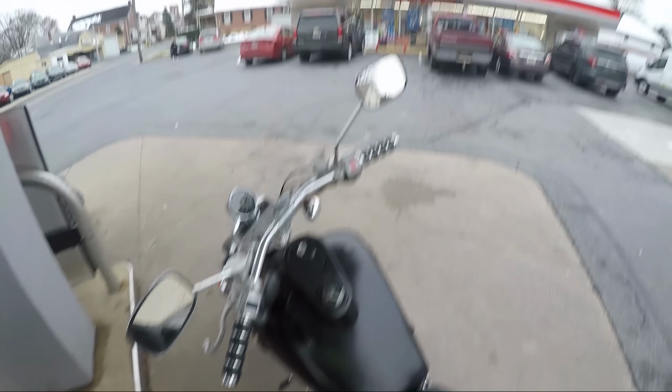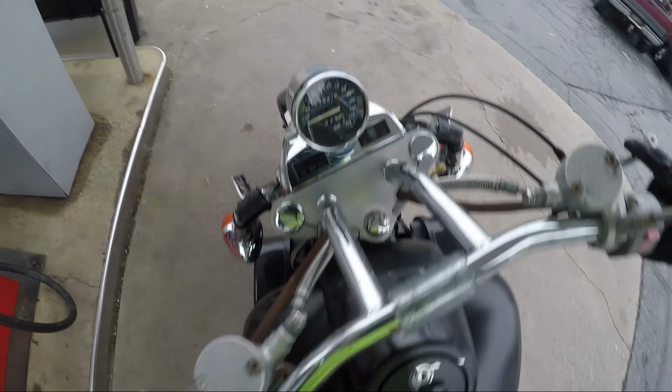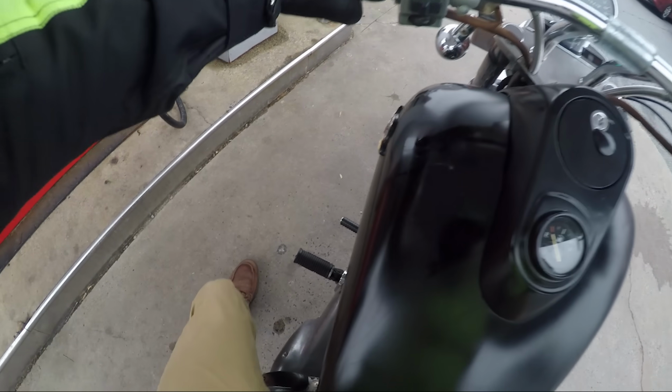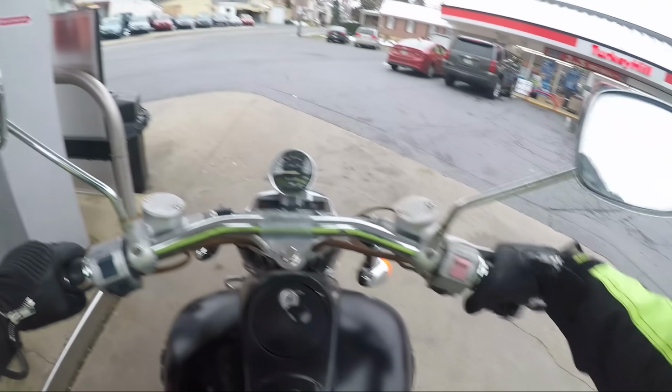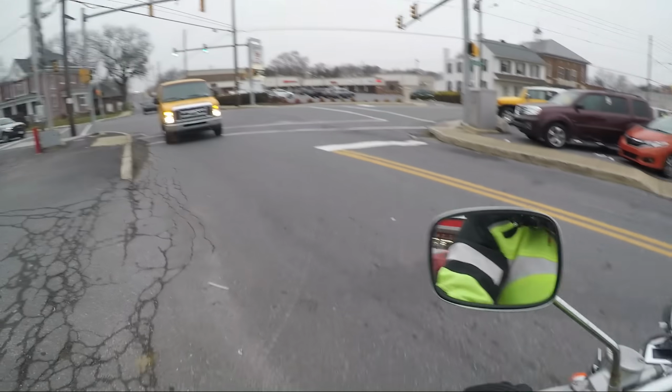All right, here's the moment of truth. Am I walking home? Am I pushing this giant bike home, or am I riding home like a champ? Oh yeah! This bike's amazing. Is everyone waiting for me? All right.